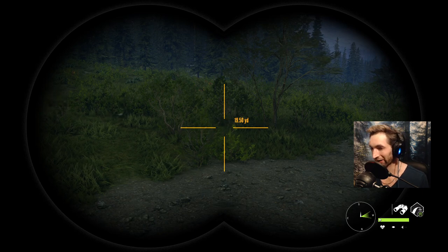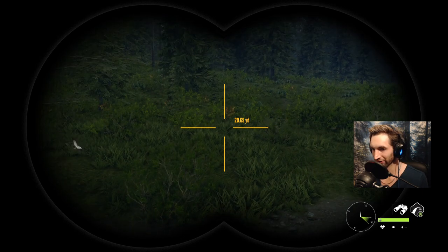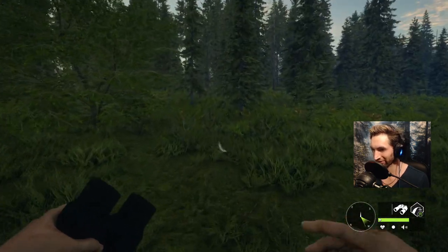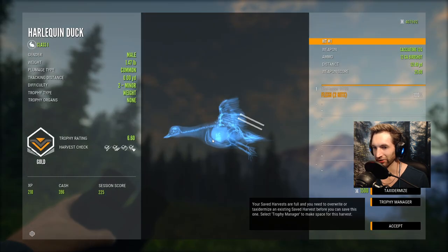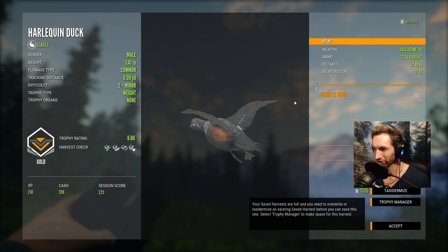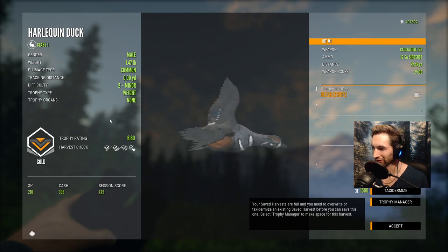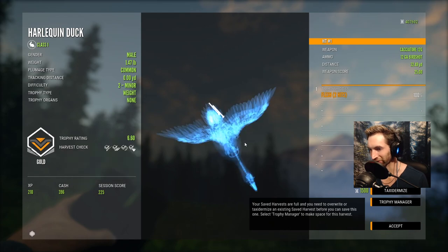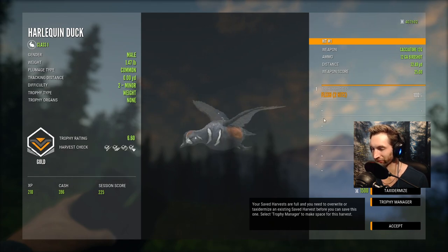From our first spot, we already have 1, 2, 3, and 4 harlequin duck down right here. Let's head over and go take a look at some of these ducks. There's going to be our first one, and that's going to be a 6.6 gold. That's very cool. 32 yards out, and I think we might get him out of because that's a pretty decent sized duck. 7.2 you need for diamond, but yeah, that's a beautiful looking duck right there.